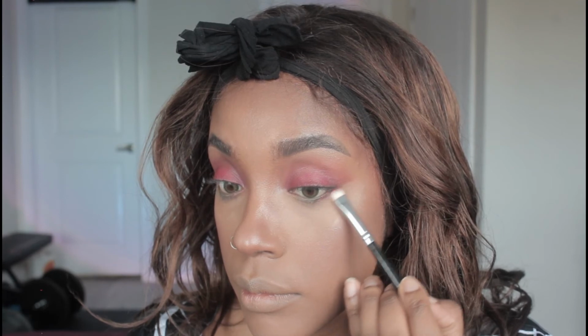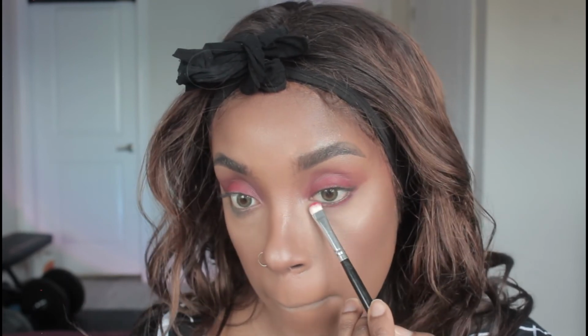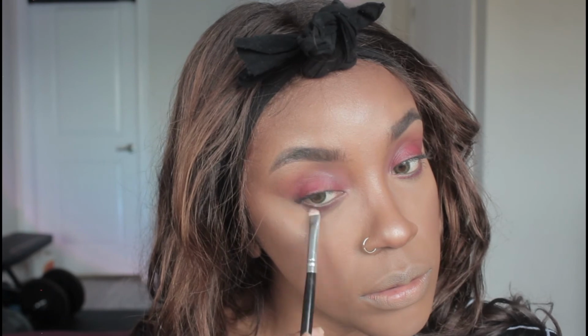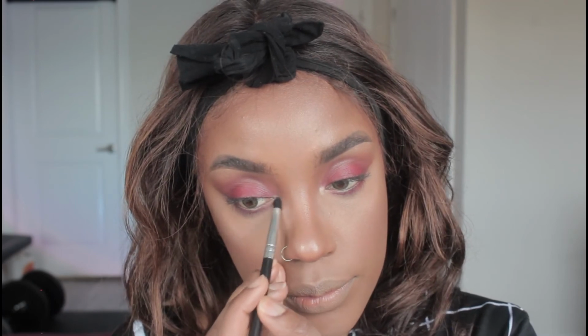And then I'm just going back in. This time I am using the Danessa Myricks Primary Red ColorFix Matte. However, I am following it up with the Norvina palette, and I am using one of the redder powders just to make it a little bit more visible, you know what I'm saying? A little bit more poppage, you know what I mean? So just going in, and then I'm using that Champagne Pop from Becca in order to brighten up the tear duct. I've always loved doing this.